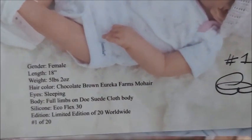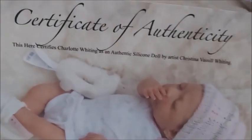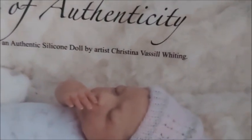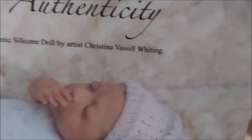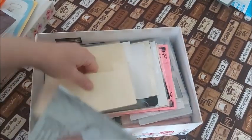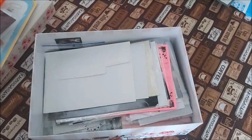EcoFlex 30, really? Oh wow, it's softer though. 1 of 20, and she signed it. She signed his butt. But it's S.C.V. Whiting, I don't know. But Christina Vasil. My Nathaniel. Oh, I love Nathaniel. I should bring him out. He's here in the living room.